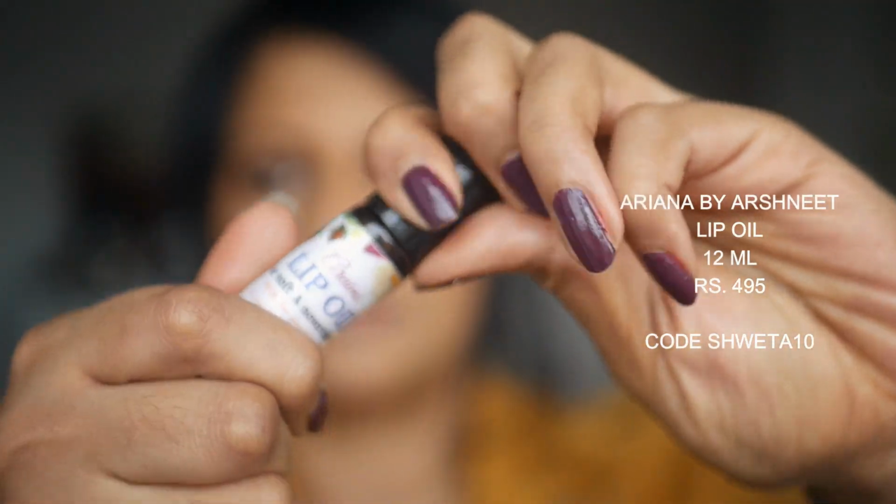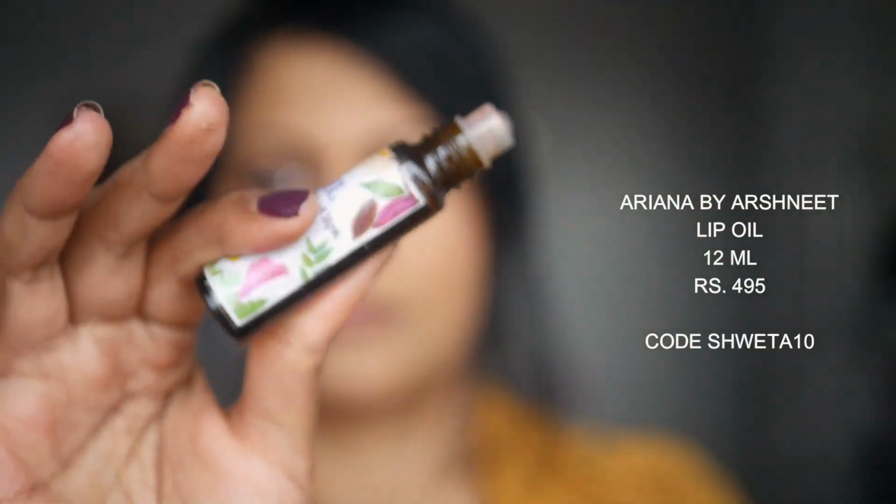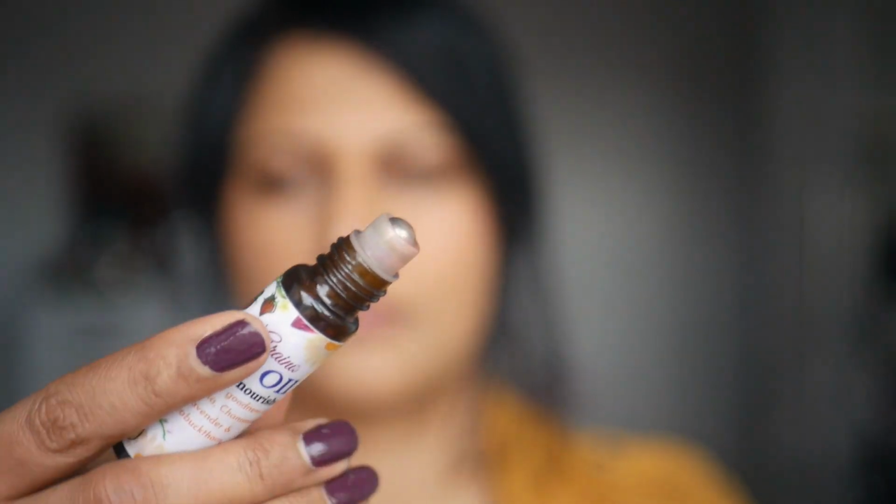Right, so let's move on to the next one. This is Ariana by ARSHNEET. This is the lip oil for soft and nourished lips. This has got calendula, chamomile, lavender and sea buckthorn. Now this is a great dupe of the Indulge Essentials lip oil, okay?